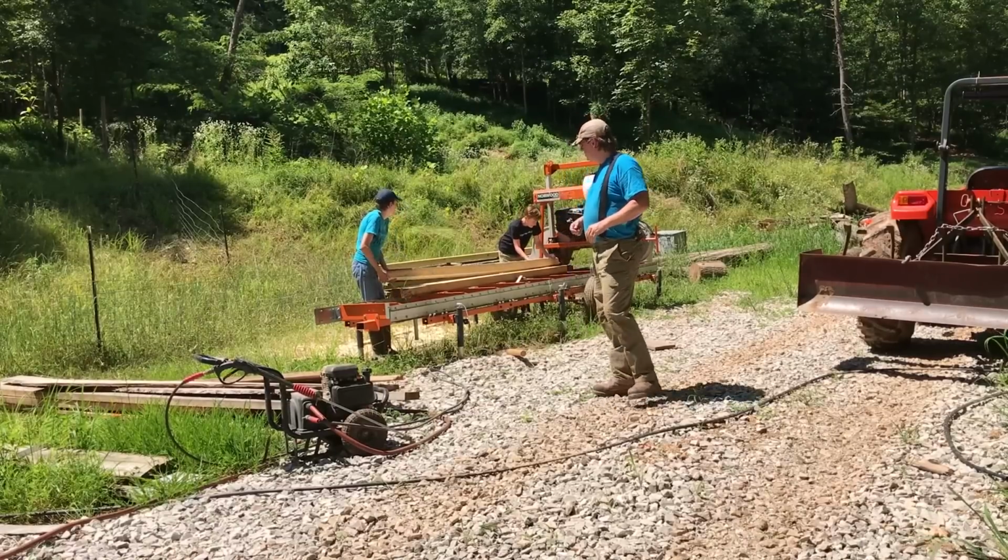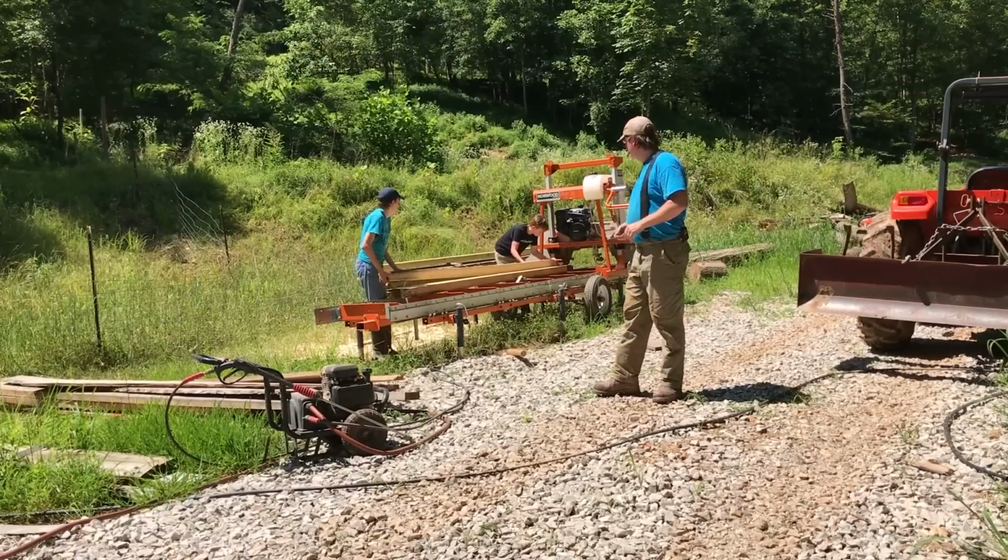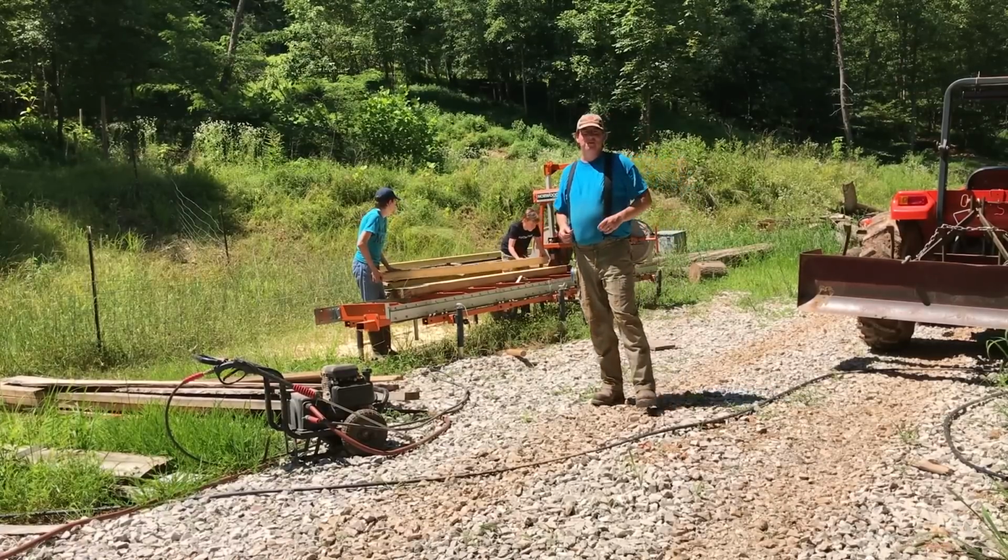We'll leave some natural edge on some of these. That one came off a little crooked, but we'll see how they work out.